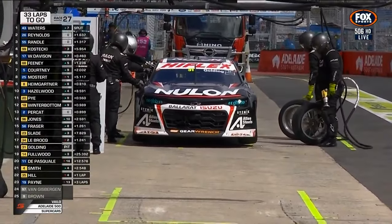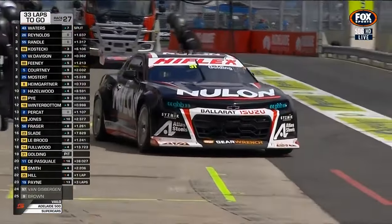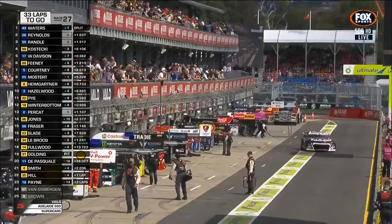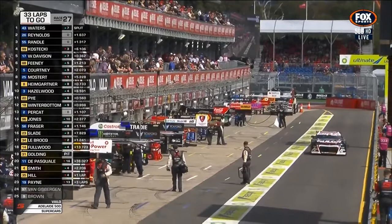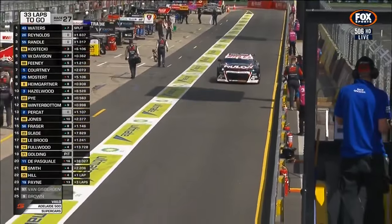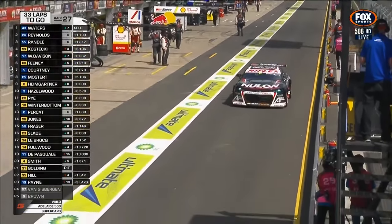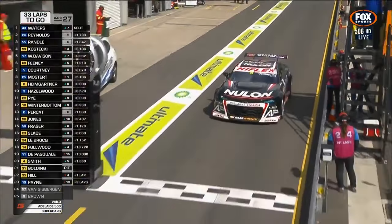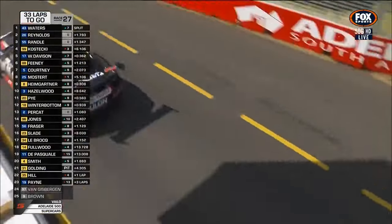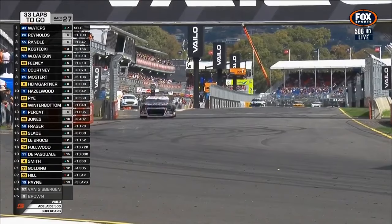Big move that Hazelwood put on him at turn 14, and his own mistake at turn 8, where he made pretty sizable contact with the fence on the left-hand side. You can just see him there making sure that the wheels are on there, hooked up properly. Just gave the steering a reef both ways just to understand that the wheels are actually located properly on the car and it doesn't feel like anything's weird.